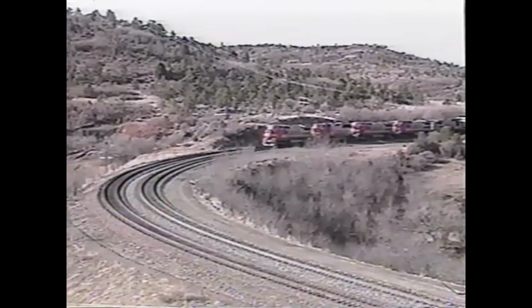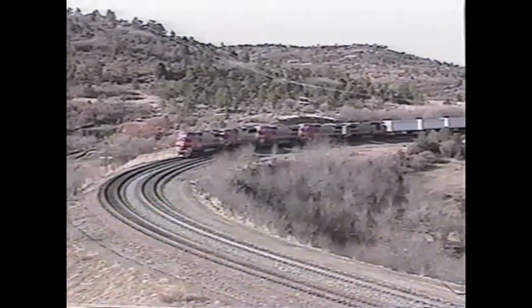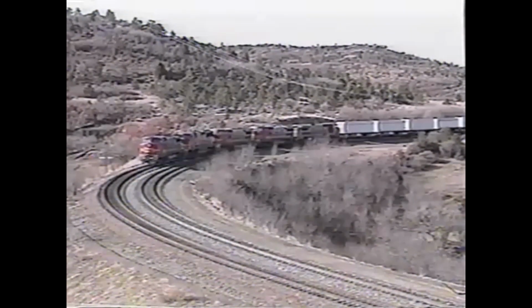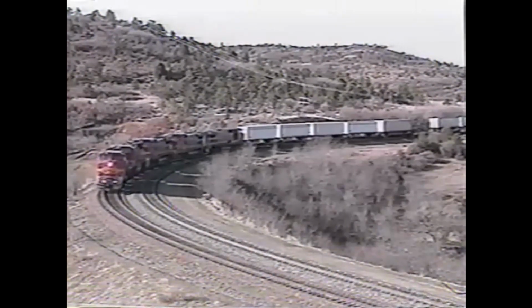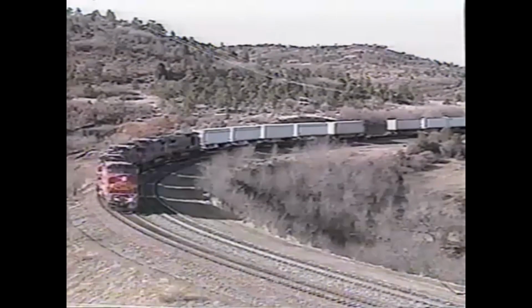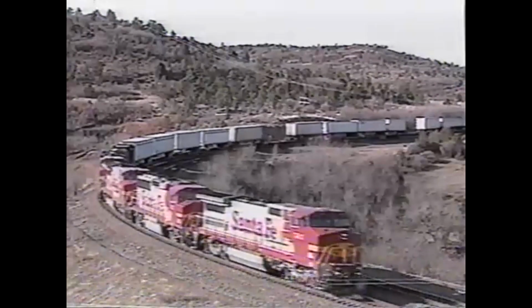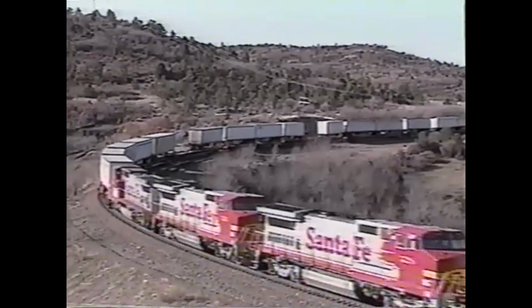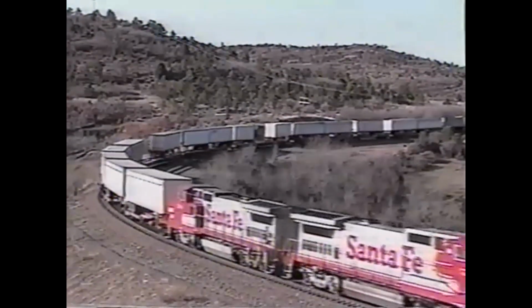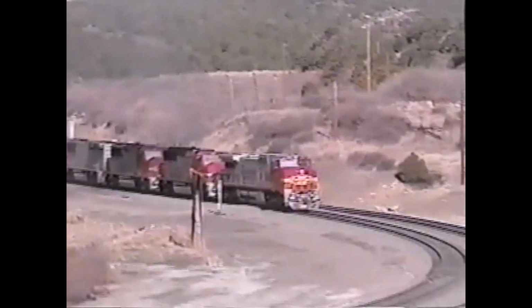Eastbound train 891, the Richmond, California to Chicago intermodal, passes the Wooten Ranch curve. With their snow-capped peaks, the Sangre de Cristo Mountains form a backdrop at the Wooten Ranch for the QNY-LA.